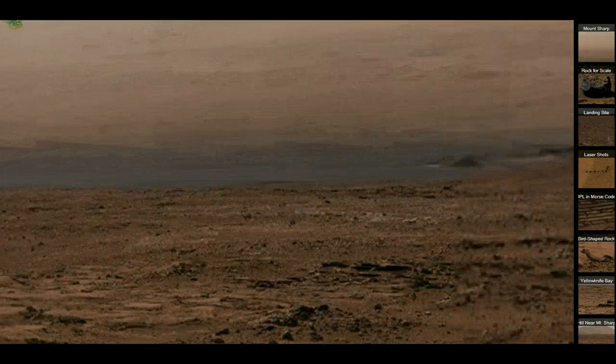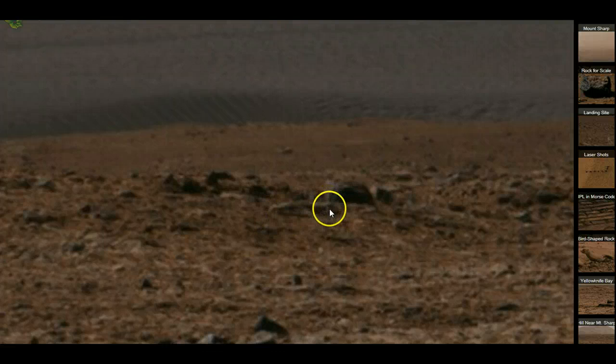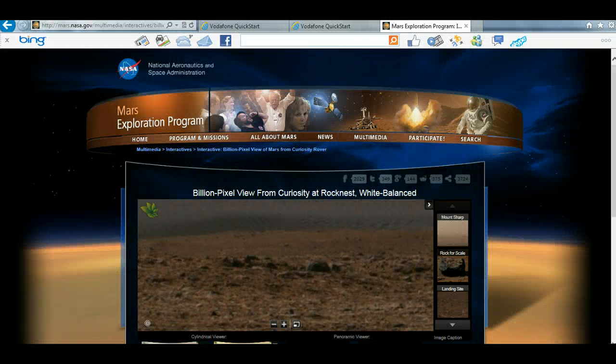So there it is, right there. And it seems to be sticking out. There's one more next to it. I'll try to zoom in. It's just white, but that one seems to come out of a hole, and it sticks all the way out like that, like a huge worm. Okay, we'll pause it and try to find some others.